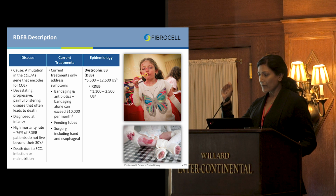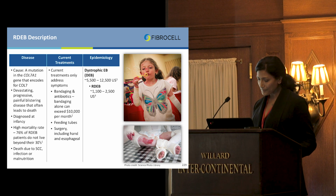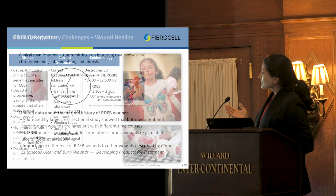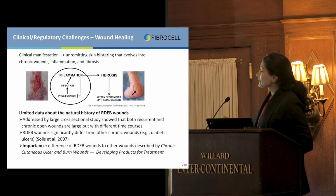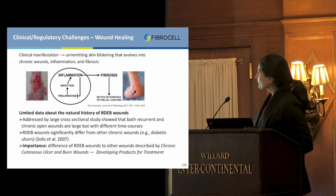And a lot of that is you have contractures, and then they have to have hand surgeries and other things to remove that so that they can regain function. So again, the clinical manifestations, as I mentioned, is this unremitting skin blistering that evolves into chronic wounds, inflammation, and fibrosis, and this cycle continues. And here's an example of a patient with the mitten deformity.